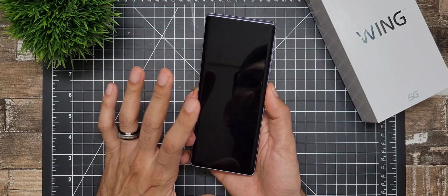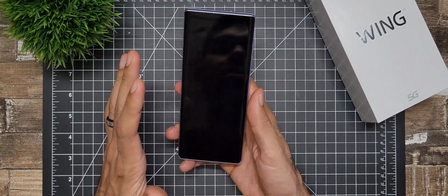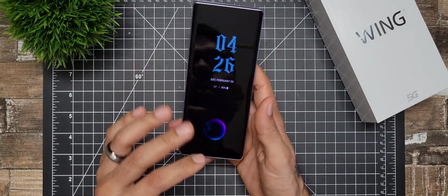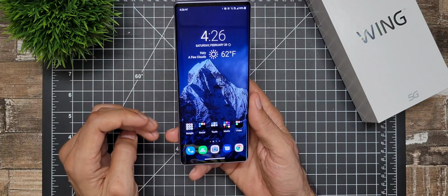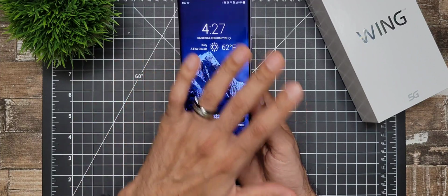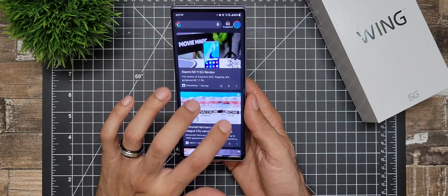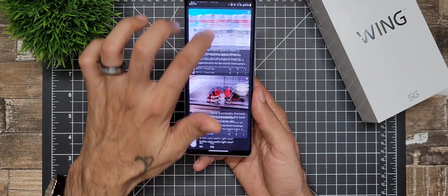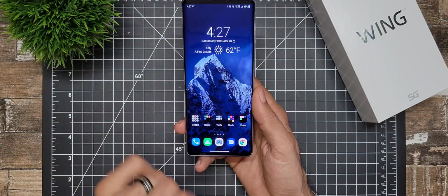Another thing that's slow about this that I'm trying to remember is the fingerprint sensor is not the fastest in the world, guys. It has sped up a little bit after the last update, but it's definitely not as fast as Samsung's or OnePlus's fingerprint sensors. Just keep that in mind for LG. It is not the fastest in the world. And you also do get your Google feed over here on LG's launcher, which is another nice thing that LG included.